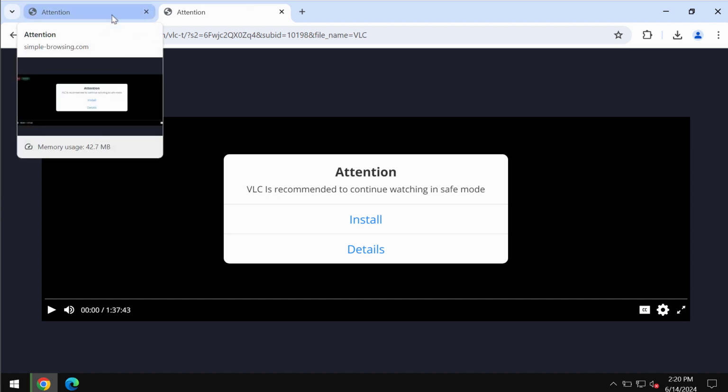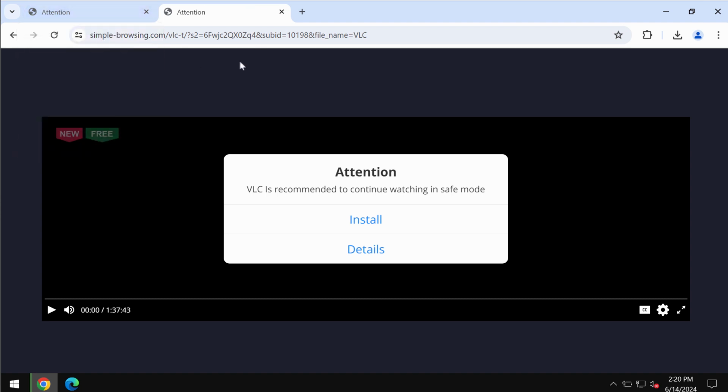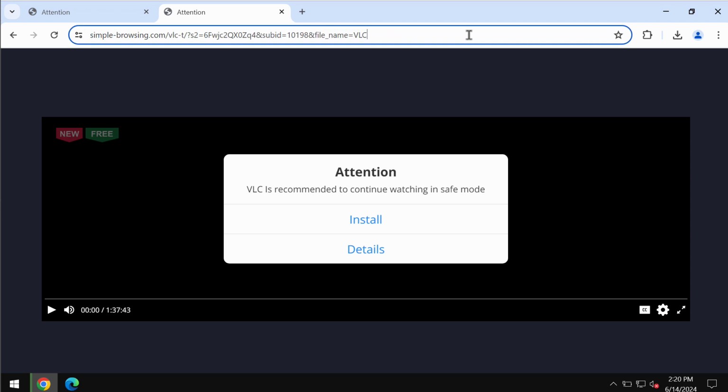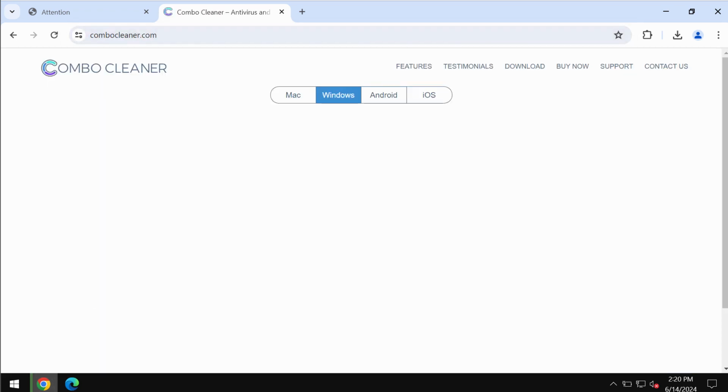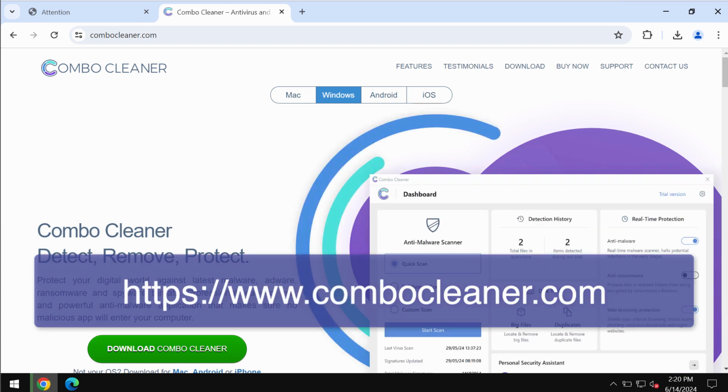So speaking about these pop-ups by simplebrowsing.com, be extremely careful and don't tolerate them. Such pop-ups are deceptive. So just leave this page. And of course, I would recommend you to additionally investigate the system with Combo Cleaner.